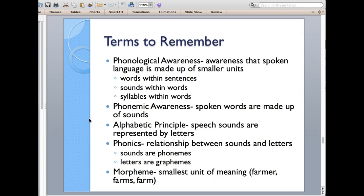So some terms to remember. We've got phonological awareness, which is the awareness that spoken language is made up of smaller units. We've got phonemic awareness, which is that spoken words are made up of sounds. We've got the alphabetic principle, which is that speech sounds are represented by letters. And then phonics, the relationship between sounds and letters. And then morpheme, the smallest unit of meaning.